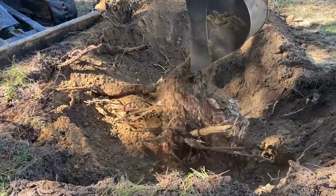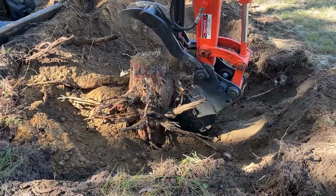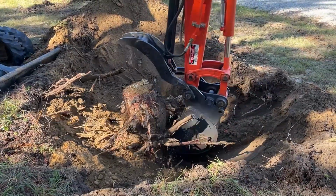I don't know what we would do if we didn't have the excavator. I mean, I honestly don't know. How do people get stumps out? They hire a stump grinder? It's moving. Oh, pop.